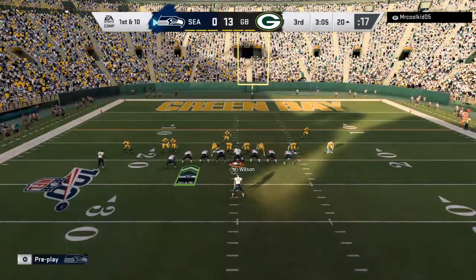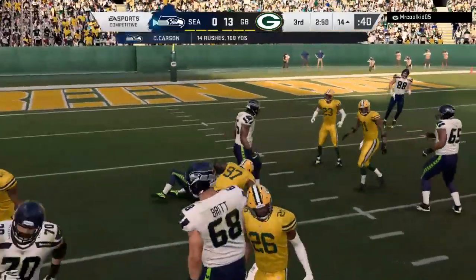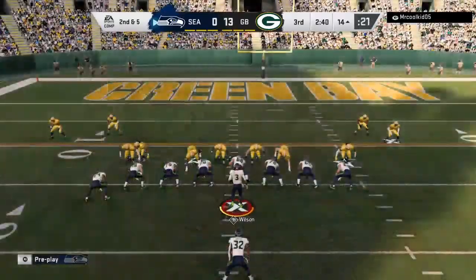Took till the second half, but finally a red zone opportunity here. 1st and 10 right at the 20. And he'll get him inside the 15, down to the 14-yard line. 5 yards on the carry. Good pickup on first down.